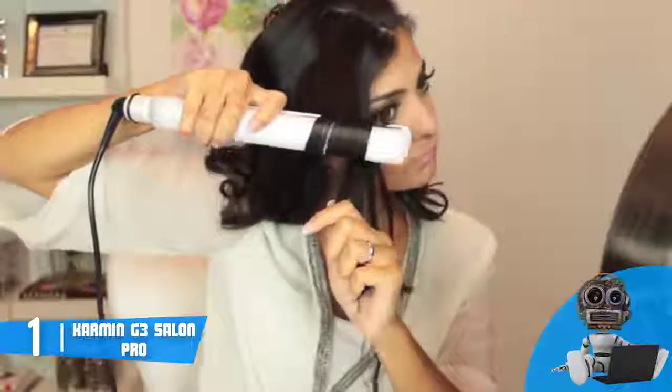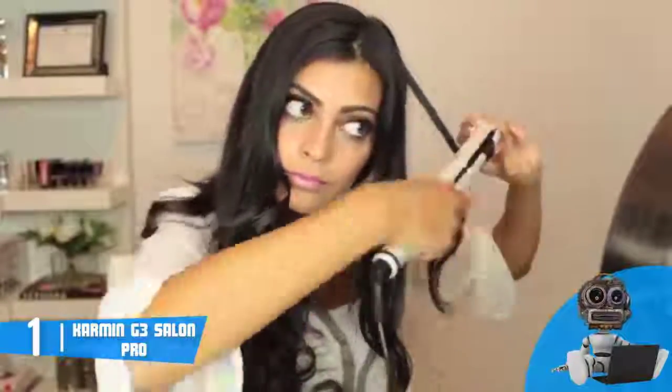To conclude, you should consider the Carmen G3 seriously, and if you ever decide to purchase it, you will assure yourself of its unique performance.